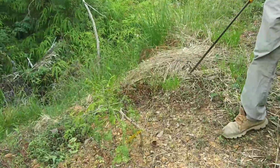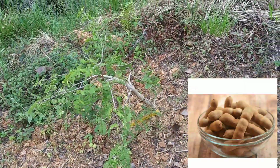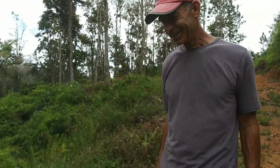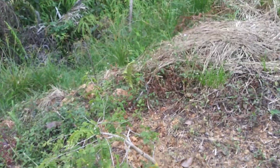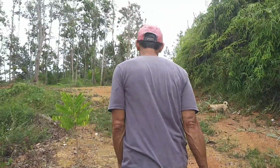And this is a tamarind tree we planted last year. When we first got here, the weeds were covering it, so I accidentally mowed over it. But it survived it, and it just got scraped. It should make it.